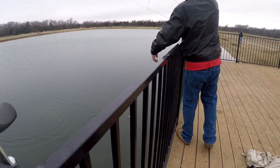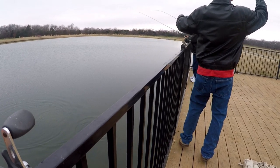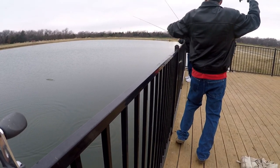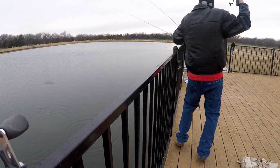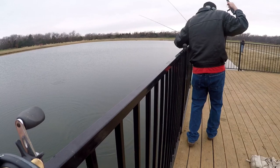So what everyone's laughing about is when he lifted up, he ends up flipping the fish up and over the railing, and now he's got him basically tied to the railing. And somehow he's got to unhook it and get it back so we don't lose it.